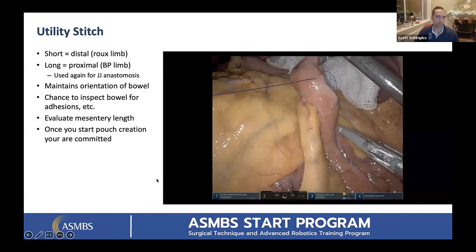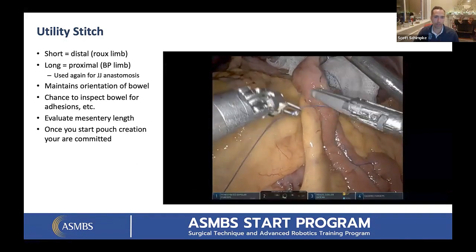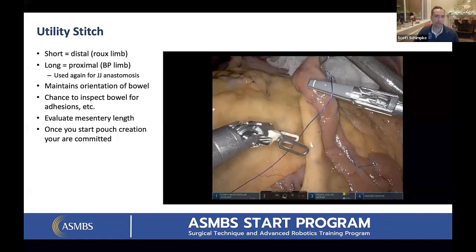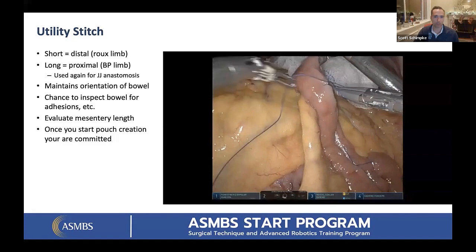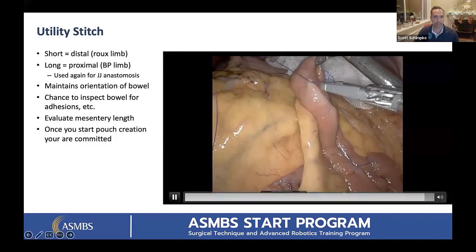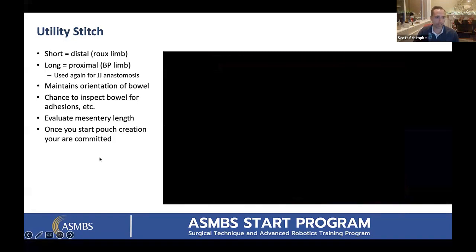Absolutely. I mean, there's a lot of ways to do it, but in the end, you need to make sure you have your orientation correct. I think a lot of surgeons don't do this because it's an extra step, but as long as you have that orientation, then you're good to go. It's just kind of an insurance stitch. I also use that stitch there for the JJ, so it's not all wasted suturing. It's also a good warm up for the fellows and people to get a nice quick stitch or two in before we really get into the meat of the operation.